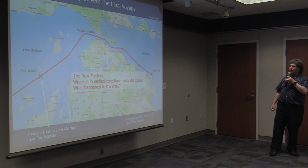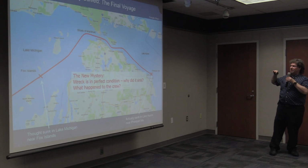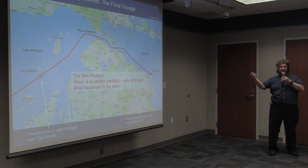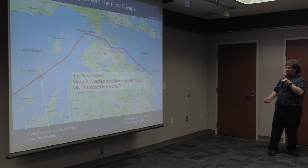So we kind of have a new mystery. This wreck is in perfect condition. This is about as perfect of a shipwreck as you can get, and you'll see that in a bit. So why did it sink? And where are the crew? Why are they not aboard? There should have been bodies or something, but nothing. The ship is a bit of a mystery, and it's in the wrong lake.